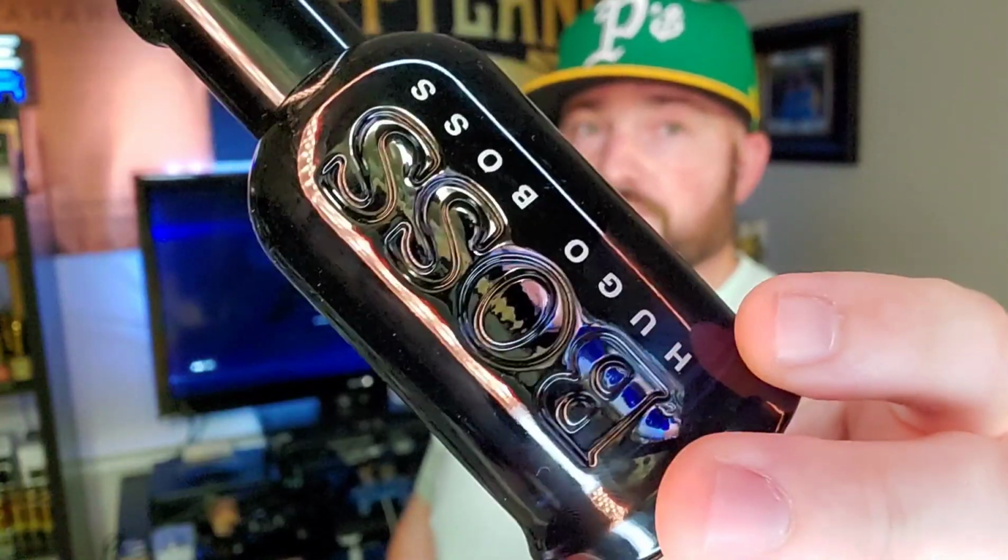They do have them at Kohl's if you want to go spray it on your skin and check it out for yourself. The first time I ever smelled it was at a Kohl's. They still actively sell it at Kohl's because it's still an actively sold fragrance in the line, and one that's kind of, like I said, flying under the radar that deserves some more love, and that's Boss Bottled Night.